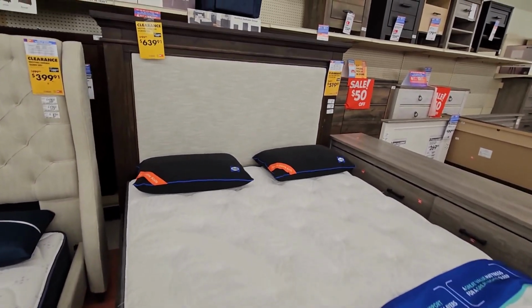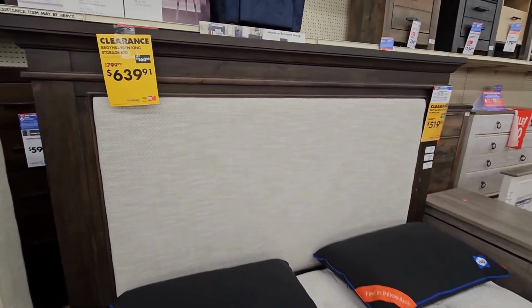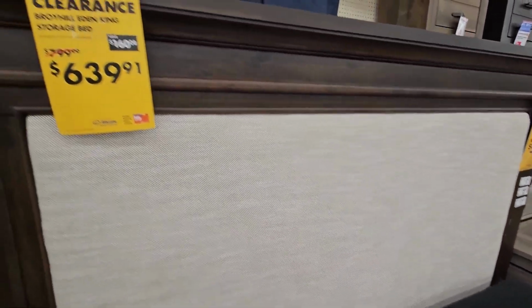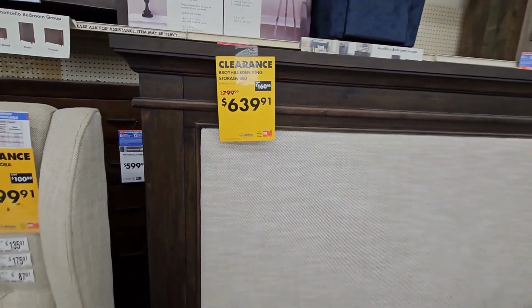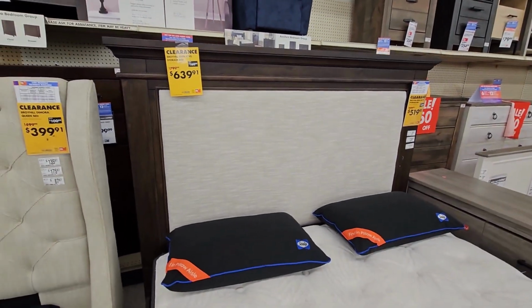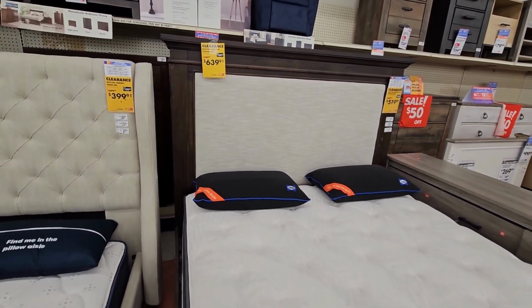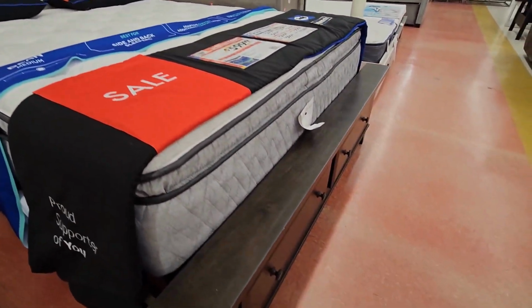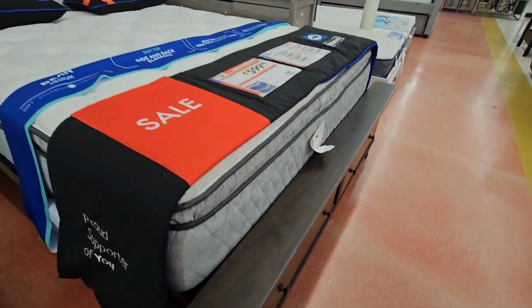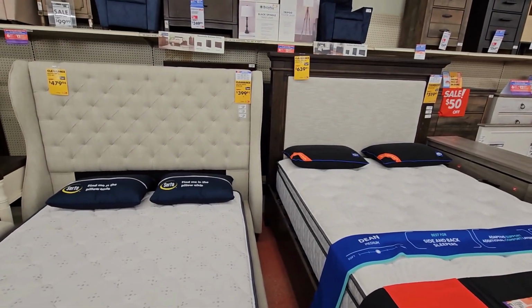Then they had this was a storage bed, so that's why it was more expensive. It looks like it was $639 for the king. Yep. And I believe it was $519 for the queen. But I didn't really get a good shot of it, but you'll see that a little bit. But there's drawers on the end of it. See those drawers? They pull out. It's a whole storage thing. So that's a great feature to have if you are tight on storage.